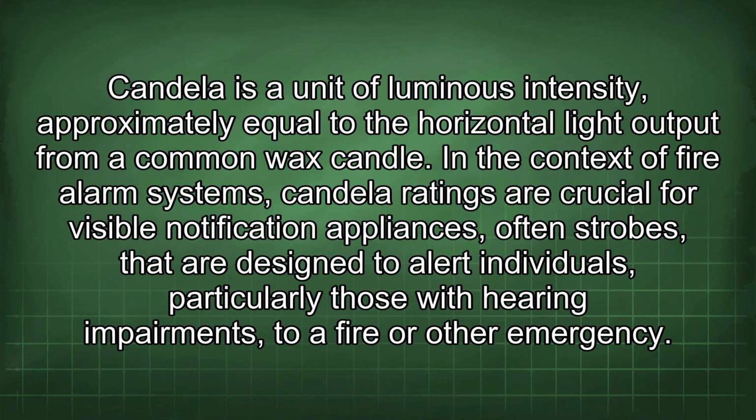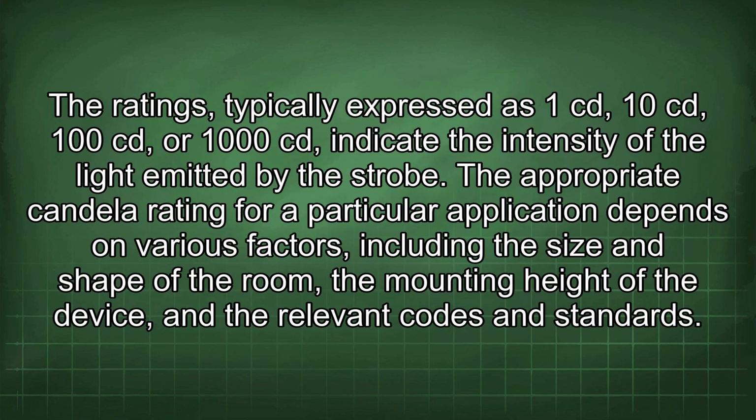Candela is a unit of luminous intensity approximately equal to the horizontal light output from a common wax candle. In the context of fire alarm systems, candela ratings are crucial for visible notification appliances, often strobes, that are designed to alert individuals, particularly those with hearing impairments, to a fire or other emergency. The rating is typically expressed as 1 CD, 10 CD, 100 CD, or 1000 CD, indicating the intensity of the light emitted by the strobe.